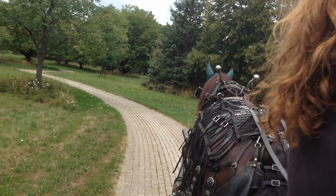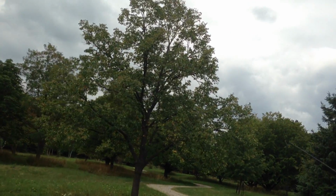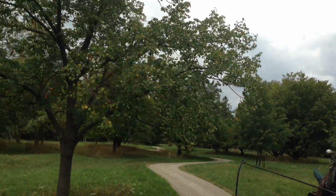And supposedly if you plant the hedge maples very close to one another, they'll begin to intertwine their branches over the years and kind of form a natural fence. You'll see that a lot in Europe, but not too often around here.